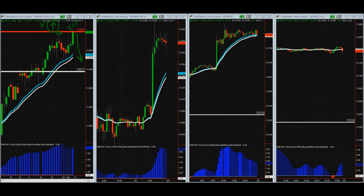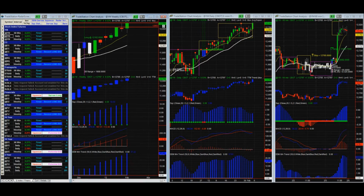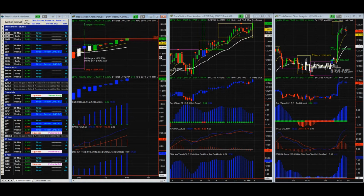If we take a look at the market from the perspective of another setup that I look at, the Darvas squeeze, which I've talked about in other videos, we're back here at resistance on the weekly chart. We have potential targets of 14,000 still on the Dow Futures, and I think 13,000 to 14,000 is still achievable. I'm still looking at those upside targets because you've still got the trend intact.